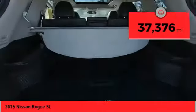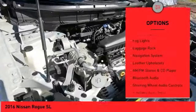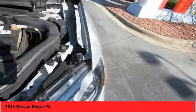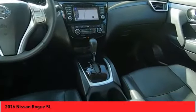Here are some of this vehicle's great options: panoramic moonroof, all-wheel drive, alloy wheels, power liftgate, traction control system, daytime running lights, fog lights, luggage rack, navigation system, leather upholstery. A vehicle like this doesn't come along every day. Come in and get it before someone else does.